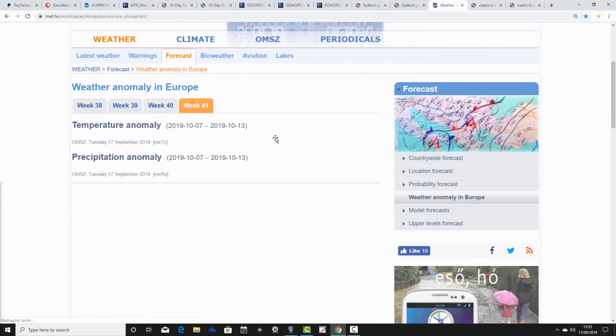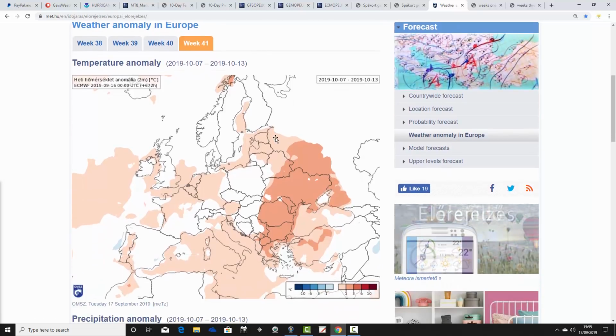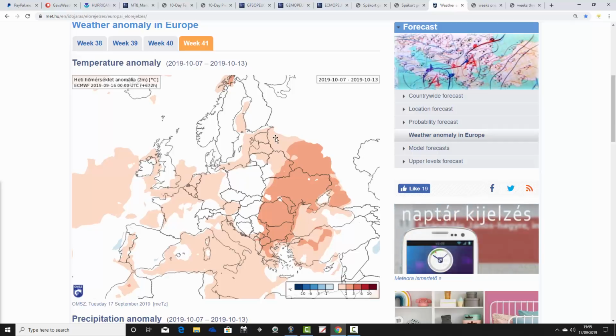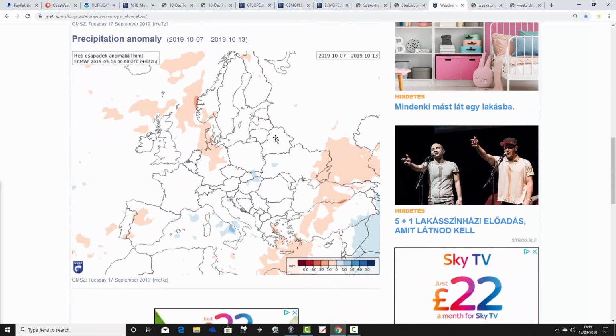And then finally, week 4, which is week 41 for this year. Overall, it looks like the temperature anomaly is still holding up around or above average through many parts of Europe in this week. No sign of any particularly cooler than average temperature anomalies, and if anything, it looks rather on the drier side, particularly for the northwest.